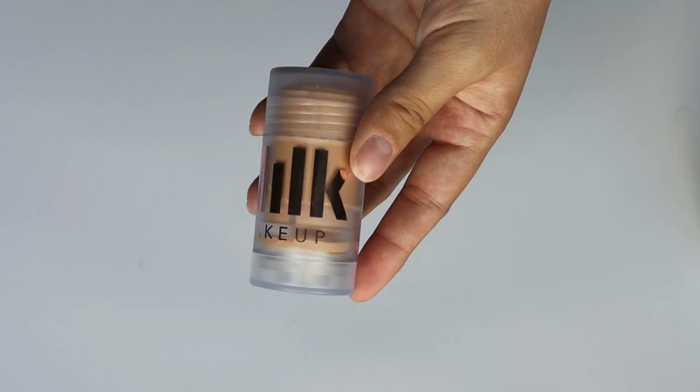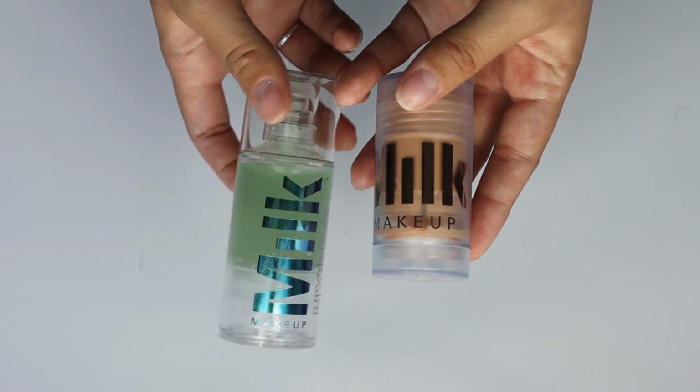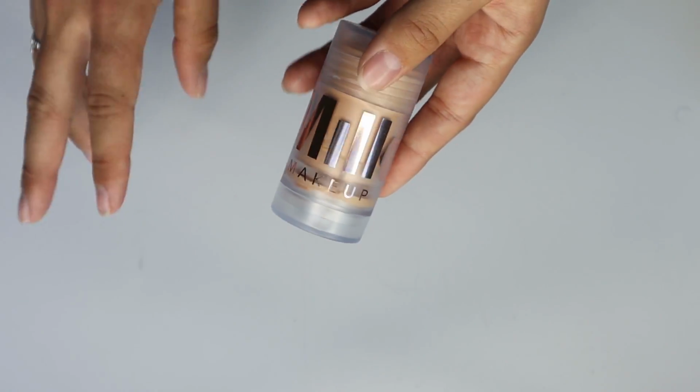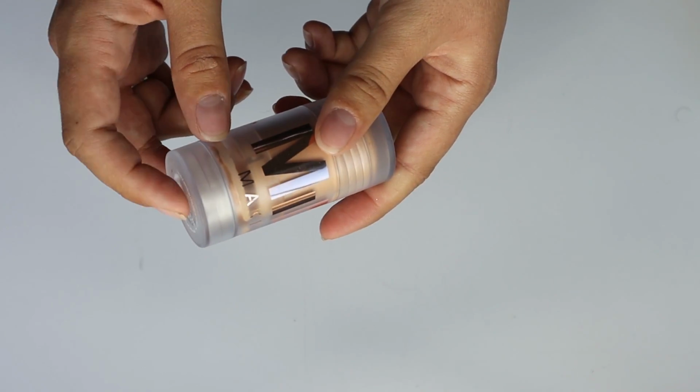This is the Milk Luminous Blur Stick. I think I'm going to be getting rid of it. I don't use it as much as my Hydro Grip, and I don't love it as much as my Hydro Grip, and I find that the luminance in it is actually a little bit glittery, so I'm actually going to be getting rid of this one.